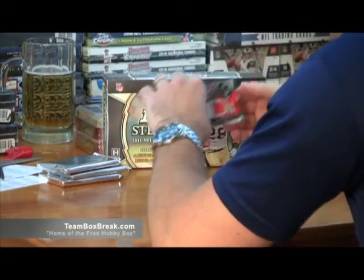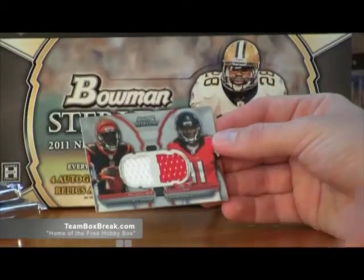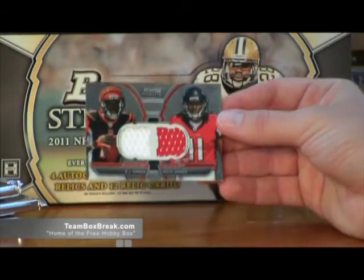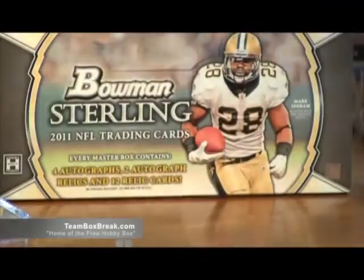Oof. AJ Green, Julio Jones. That's the one to get. Dual relic. Let's see if it's numbered. Non-numbered. Falcons went to Ryan M., who got six spots. The Bengals went to Jonathan B., who had one spot. So, Ryan M., you're getting that bad boy. That's a good way to start this box. We'll start on Scott's side.